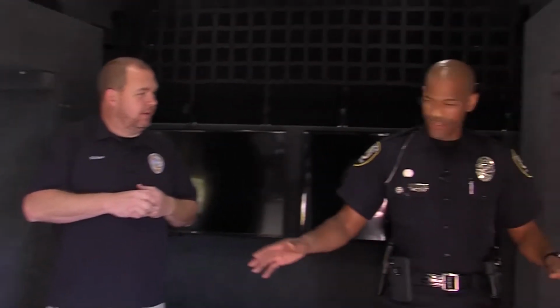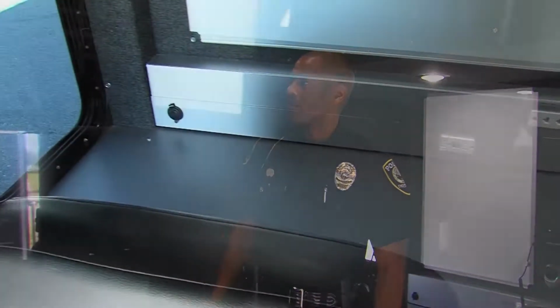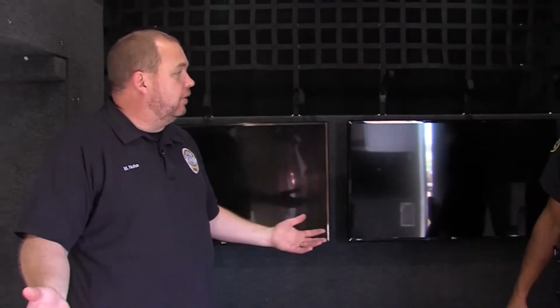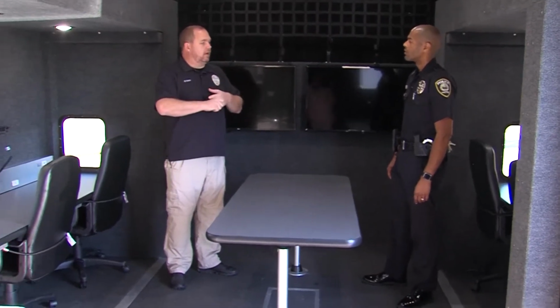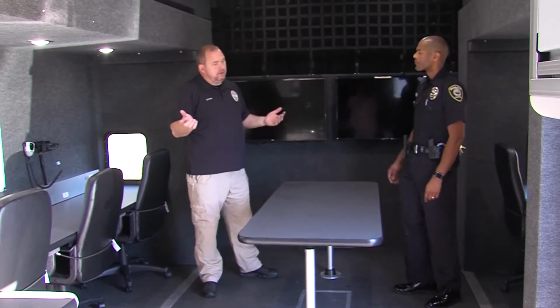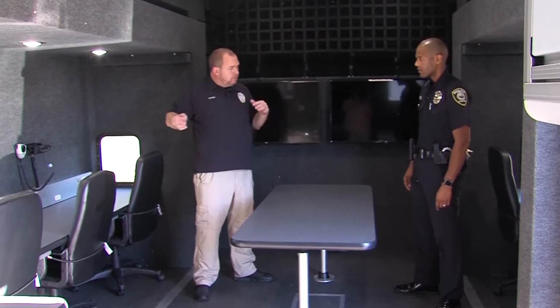So who would be using these chairs when the vehicle's being used? That's the best thing about the vehicle: it's set up for almost anything we want it to do. If we had the command staff in here, they could grab seats, turn inward, and have their own little conference. We've got the back section, which we'll show you in a second, set up for negotiations if we're dealing with a barricaded subject, a wanted subject, or some type of hostage situation. The command staff can be in the front. Our intel guys who do all the intel gathering and backgrounds can be up here. We've used our dispatchers up here once or twice, depending on the situation.